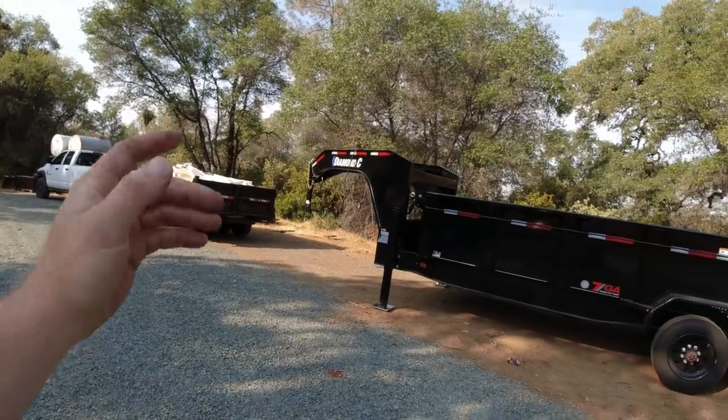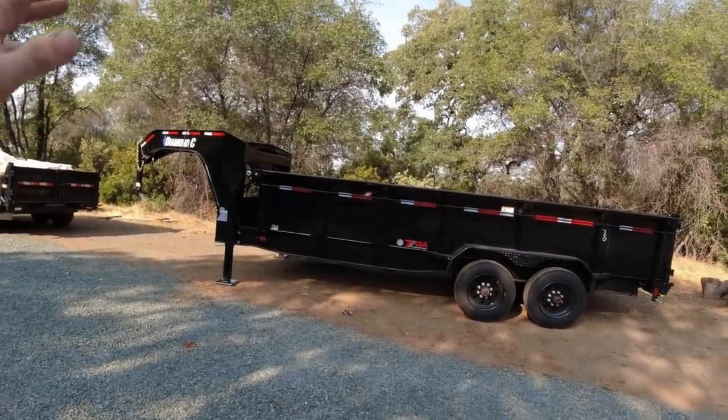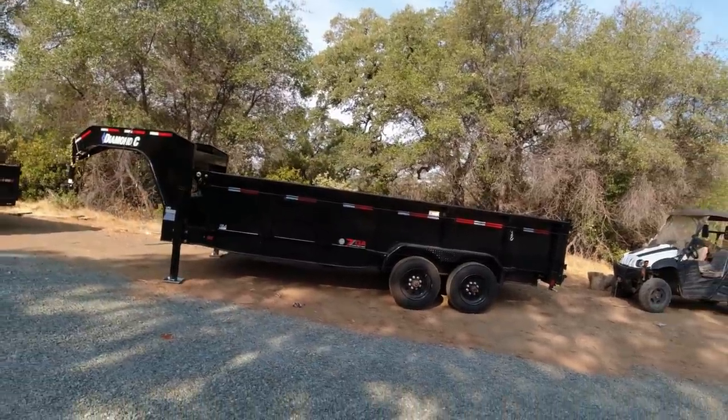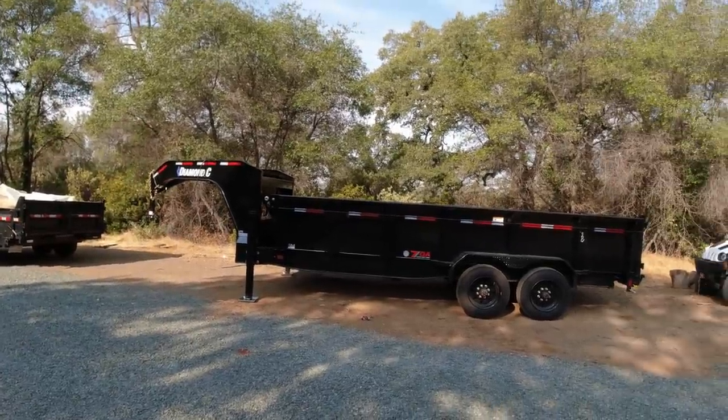Then we started talking about it, talking to Jacob Diamond C. Ended up switching up the whole plan, texted, got everything lined up, talked about this trailer. This is exactly what I wanted right here. 18 footer, gooseneck, up my payload a crap ton.